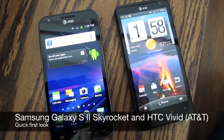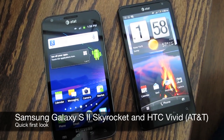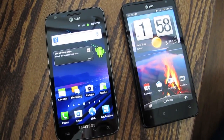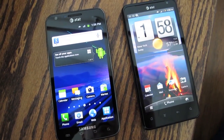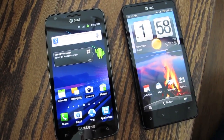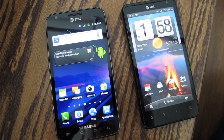Hi, this is Michael Orl of MobileBurn.com, and I just picked up two brand new 4G LTE devices for AT&T. On the left, we have the Samsung Galaxy S2 Skyrocket. On the right, the HTC Vivid. Both are equipped with high-res 4.5-inch touchscreen displays and are pretty thin.